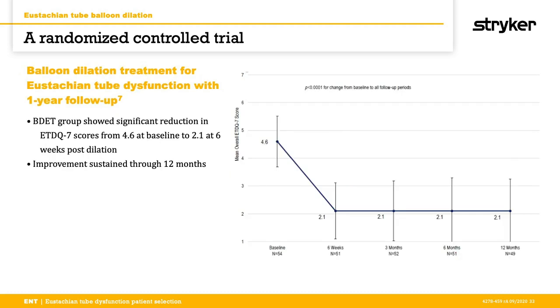So this graph also shows the time course and the durability of the symptom improvements. 2.1 is considered the cutoff for essentially an asymptomatic state. And so you see they went from a mean of 4.6 at baseline to 2.1 at 6 weeks, and you can see that the durability out to 12 months was essentially unchanged.